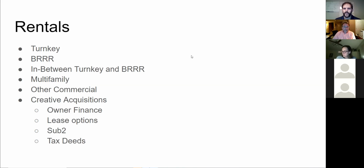And I would say those are probably A and B areas where you can find properties that are pretty nice, very livable, rentable. They're kind of priced right at the market. The numbers are pretty good. And it's kind of in between, pricing wise and work wise. It's right in between turnkey and BRRRR.